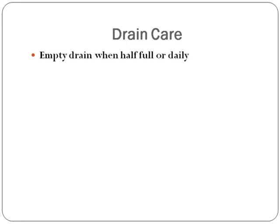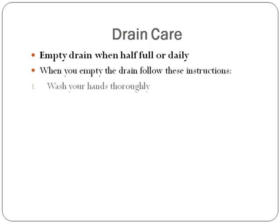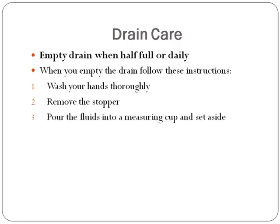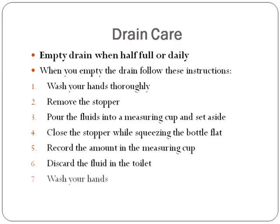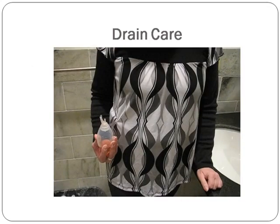You will need to empty the drain at least daily or when it is more than half full. When you empty the drain, follow these instructions. Wash your hands with soap and water using friction to all surfaces. Remove the stopper from the pouring spout of the JP bulb. Pour the fluids into a measuring cup and set aside. Close the stopper while squeezing the bottle flat. Record the amount in the measuring cup. Discard the fluid in the toilet and wash your hands.